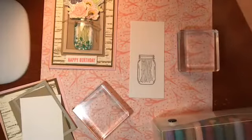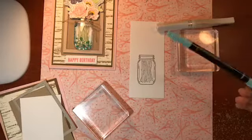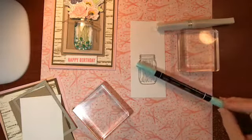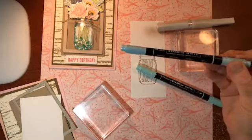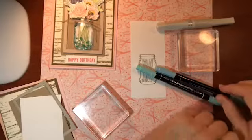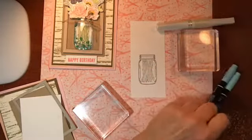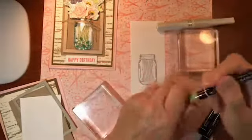And we're going to use the Wink of Stella. That's just the clear Wink of Stella that's in the catalog. And this is Pool Party, I believe. Yes, it is. Now, my Pool Party is just a tiny bit drying out. So I think I'm going to get out my Balmy Blue, too, in case I'm not having as much success. I'm going to start with the leaves first, just using our Granny Apple Green.